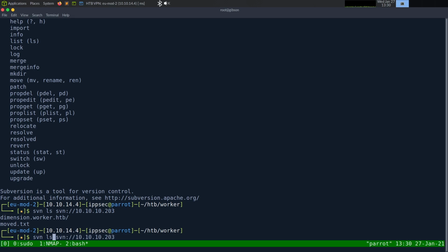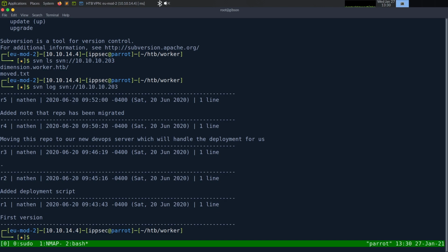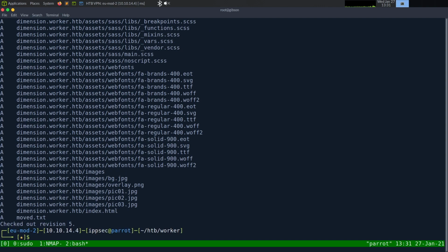And this is going to list the items in this. So we can do svn log, which is like looking at the commit history. And that's going to show 5 different revisions, which are commits. So all by this Nathan user, Nathen. I think that's a different way to spell Nathan than I normally do. But svn checkout, and we can just specify the URL, and we can download it.